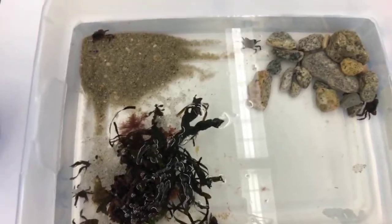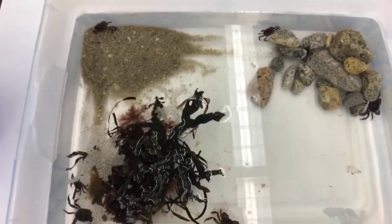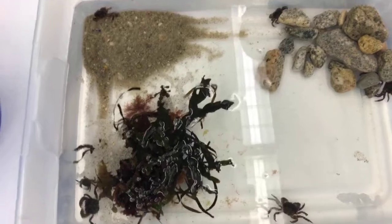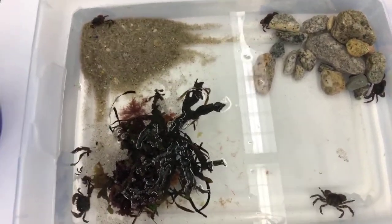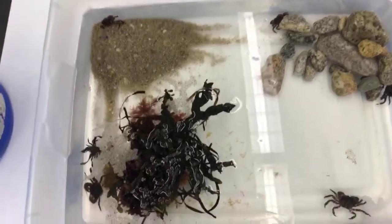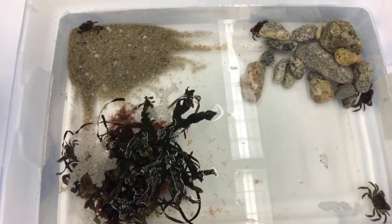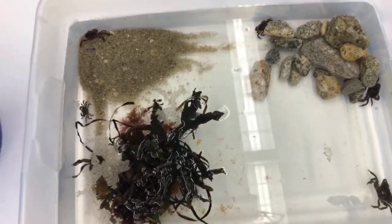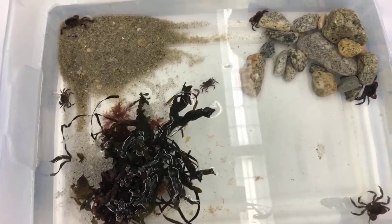So any experimental design that we have here is not 100% perfect, but there are things that we could do to experiment further. So if we wanted to see whether crabs prefer all the same size crabs, we could find crabs of all the same size and then see if that changes their preference. We could see if it changes whether they are male or female. The choices might be different. So there are all different kinds of versions of this test that we could do.